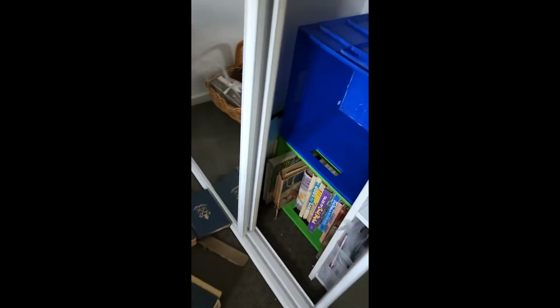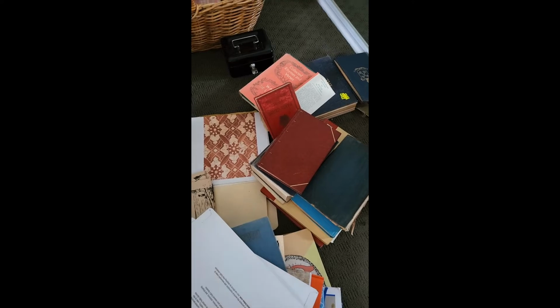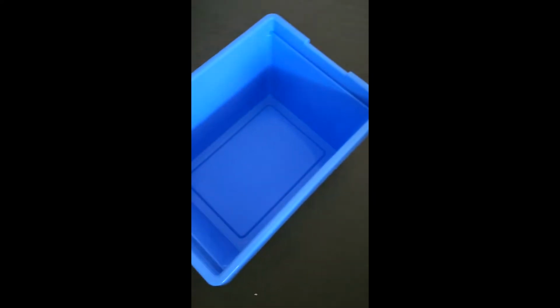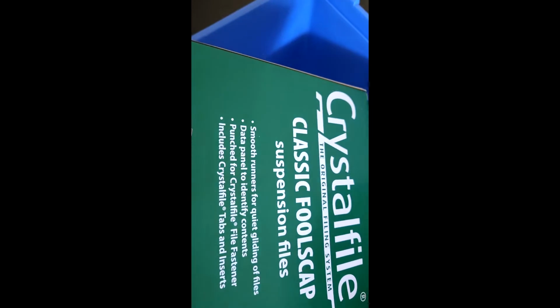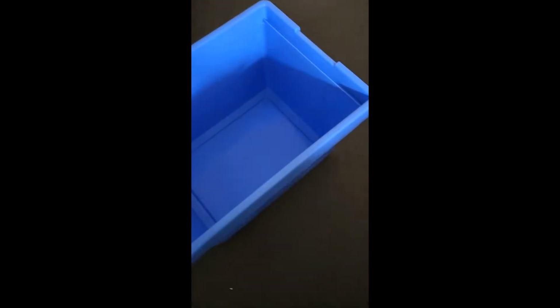So I've got these two old crates and I've taken things out of there for the moment because I've got them down here on the floor, because what I want to do is take some pages out and create a whole new filing system. The idea being that I've got this box here and I'm going to put these files in there and see how we go. I'll get back to you in a minute.